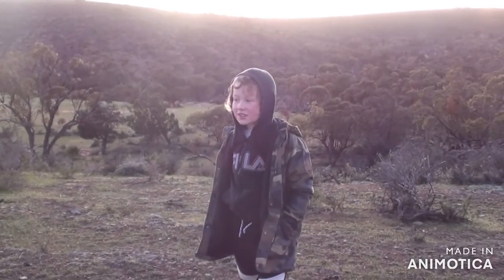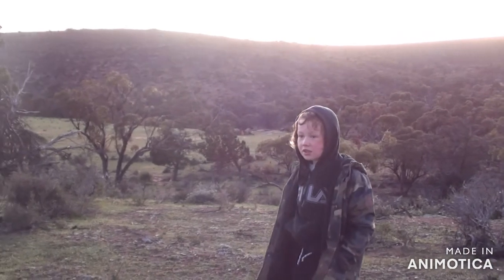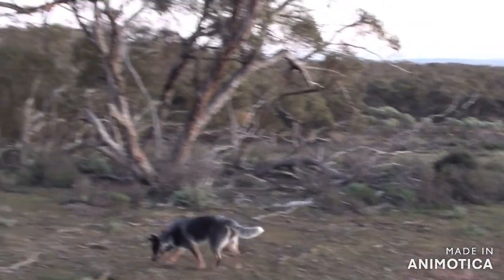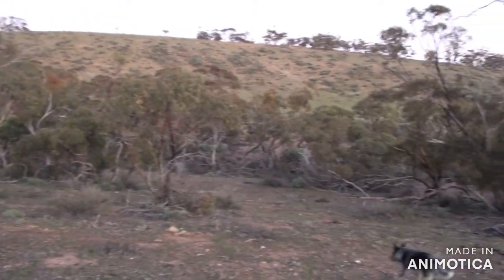This is a good vantage point to see deer and animals, and my dog's picked off a scent. Now she's gone off. There's something up on the hill over there, Dad.